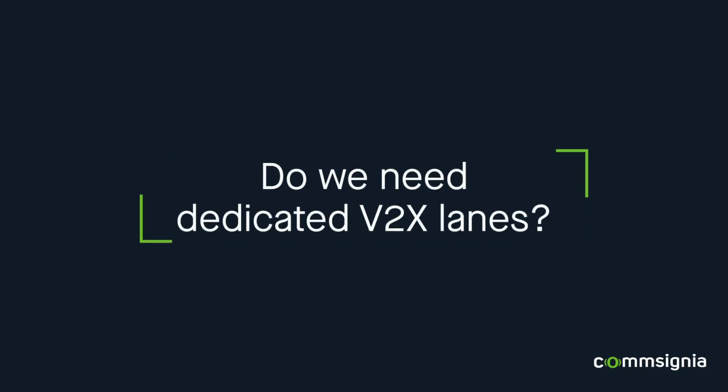Do we need dedicated V2X lanes like with cash and EZPass? The answer is no, you don't. You have a simple RSU that can cover square kilometers of area with a single device, and it can cover all lanes at once without slowing down or without a gate present.